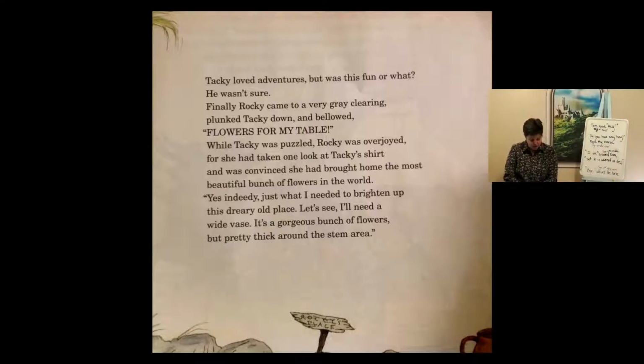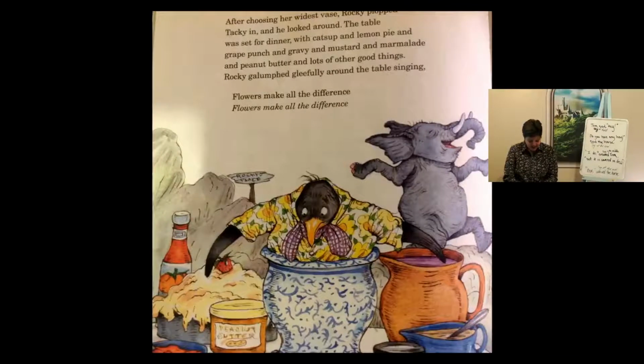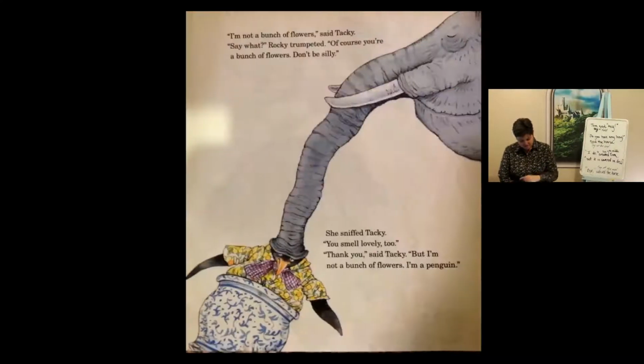"Yes, indeedy, just what I need to brighten up this dreary old place. Let's see, I'll need a wide vase. It's a gorgeous bunch of flowers, but pretty thick around the stem area." After choosing her widest vase, Rocky propped Tacky in and he looked around. The table was set for dinner with ketchup and lemon pie and grape punch and gravy and mustard and marmalade and peanut butter and lots of other good things. Rocky glumped gleefully around the table singing, "Flowers make all the difference, flowers make all the difference."